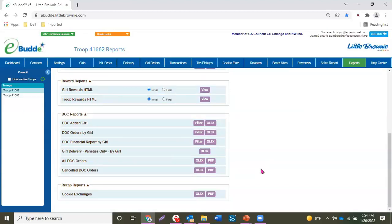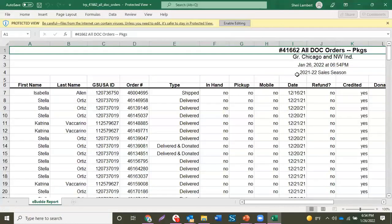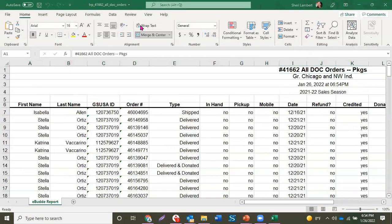Let's see, let's just do this one. Is this the one we did before? I don't think so. All DOC orders. Let me see if I can screen share this one, and we'll show it to you so that you can see it does have dates on it, and it will give you order numbers. All right, let me do a new screen share. I can see it. Oh, you can. So you don't have to do a new one. Mm-hmm. Isn't that weird? Sometimes you can and sometimes you can't.